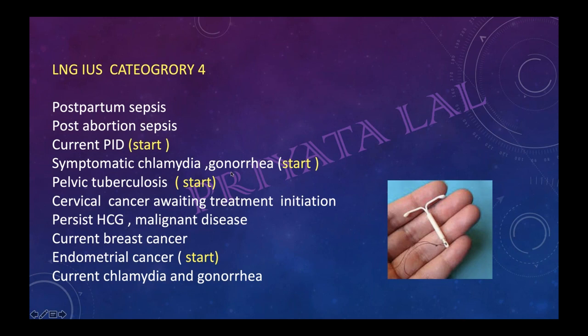You have to learn them by heart, because from this table you are going to get questions. You are right, Nalini, that is the better way. So all current infections and all current cancers, like current breast cancer, current endometrial cancer, malignant molar disease, cervical cancer patient awaiting treatment, all of them become category 4. This is also a good way to remember. So that's all about LNG IUS, and that's all about progesterone contraception.